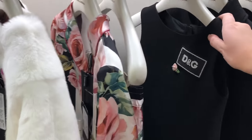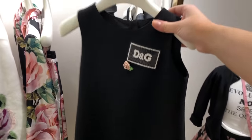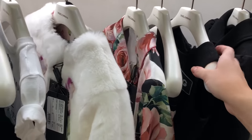Right, so we're gonna go to the fourth floor to have a look at the Dolce & Gabbana market. I think that will be very interesting to vlog. So yeah, let's look at the baby section. I'm not sure why we're looking at baby stuff, but look at this cute dress from Dolce & Gabbana. And then, wait, let me show you the t-shirt.